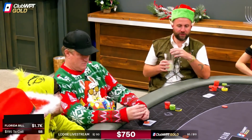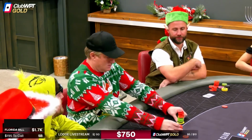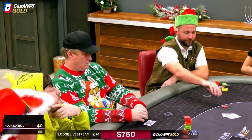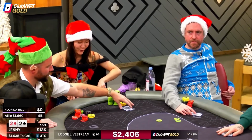And in this hand, Florida Bill, off of what is essentially a very short stack with the $200 straddle being on, he goes ahead and open jams for $1,660. My friends, I am feeling it. You know what I'm feeling? I'm feeling the Christmas spirit.